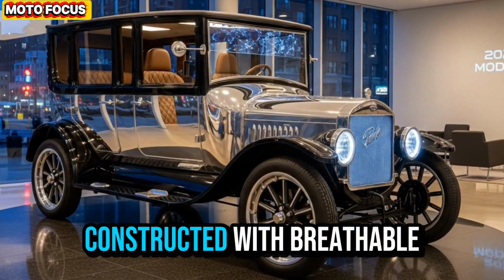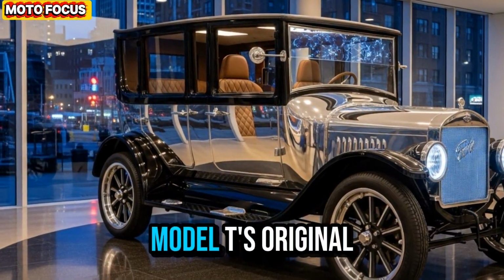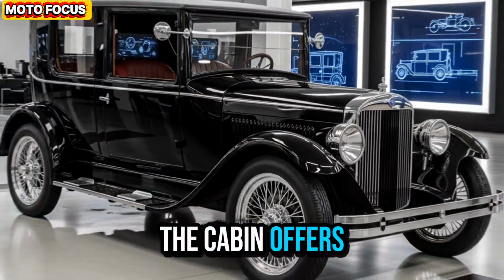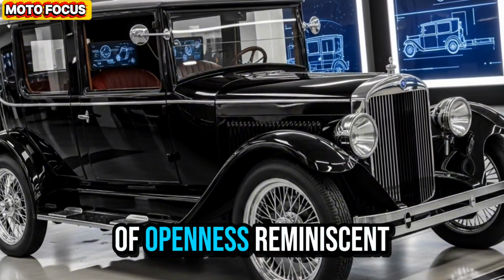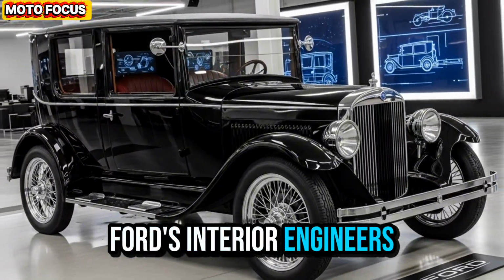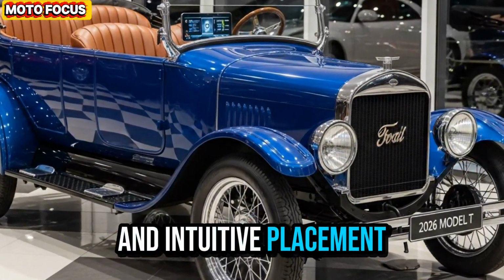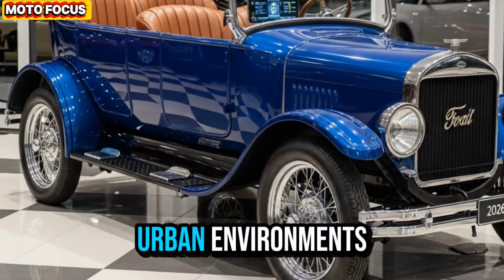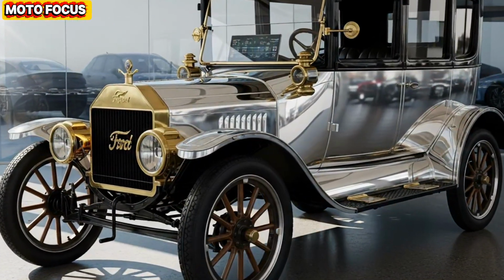The seats are constructed with breathable recycled fabrics and ergonomic shaping to echo the Model T's original everyday utility purpose. The cabin offers expansive visibility through tall windows, reinforcing a sense of openness reminiscent of early motoring. Ford's interior engineers emphasize durability, ease of cleaning, and intuitive placement of controls, making the Model T feel equally at home in urban environments or rural backroads where practicality still reigns.